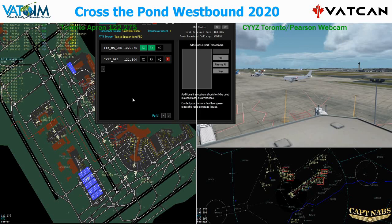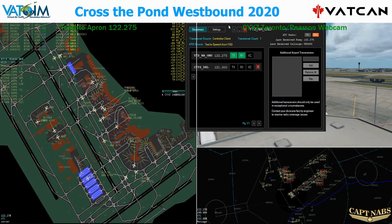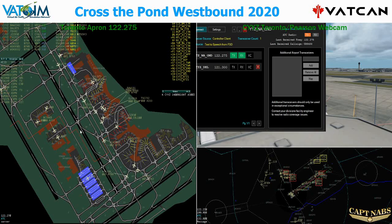I put up CYYZ delivery. Good day, UPS 488 Alpha Delta, let's check the ramp. Okay, yep, standby. Sorry, who was calling apron there? Roger, UPS 488 Alpha Delta. UPS 488, at Alpha Delta. Yep, taxi into the apron at your discretion, UPS. Alright, my discretion, 488, thanks, good day.